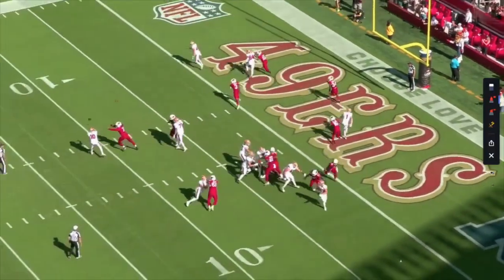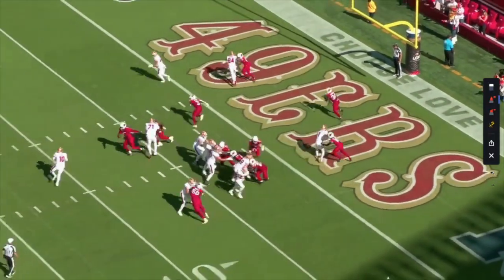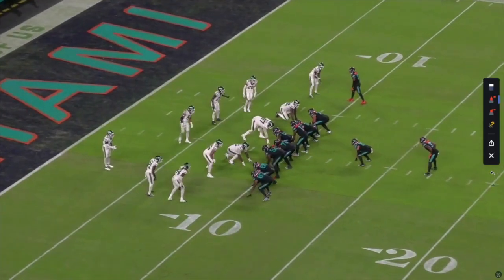I mean, look at all the touchdowns these teams are getting on the naked bootlegs down here, coming off the hard run action and creating different ways to get those different elements. All right, let's look at Miami here. All right, so this is unique as well. We got our two tight ends on the left side. We're going to actually run a naked bootleg this way.